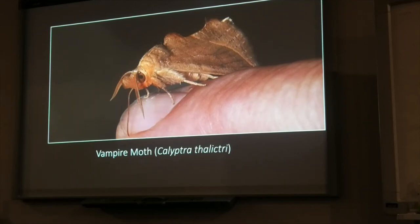Which is odd. It's a genus of moth that evolved from a type of moth that used its sharp mouthparts to pierce fruit and suck the juices. Then it's like, wait a minute, people have juices in them. And so now it routinely flits around, basically acting like a mosquito, finding a sleeping human being, stabbing them with the mouthparts, taking the blood meal and leaving. They don't transmit blood diseases like mosquitoes do. They're basically harmless, except you might wake up and find six or seven moths flying around your face.